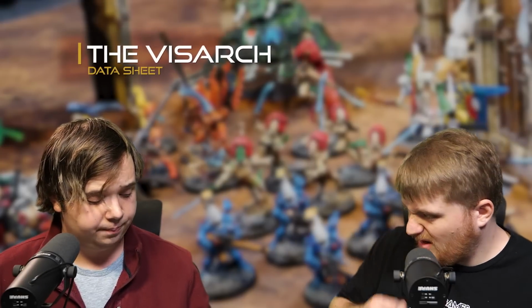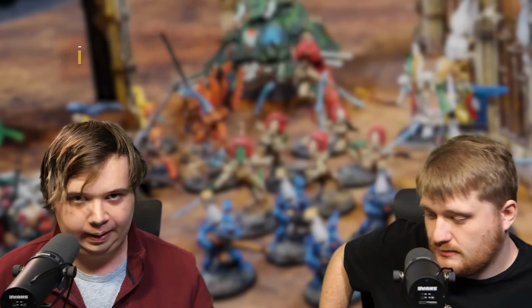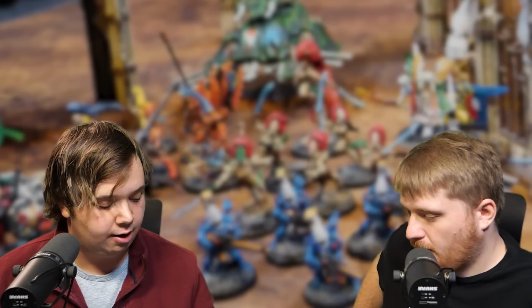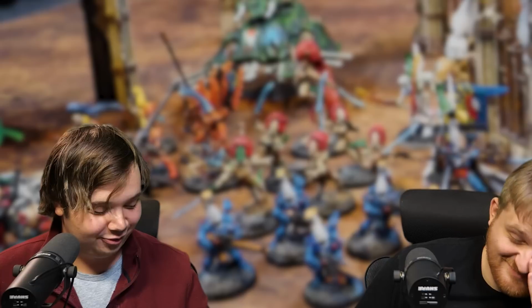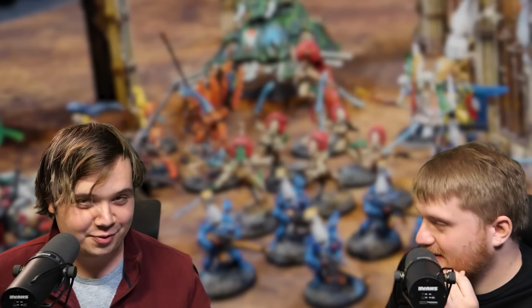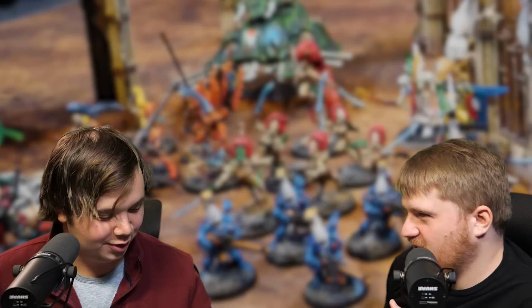The Visarch is very different. He now has 3 different stances. His first one is like an anti-infantry, little guardsman sweep. It's got sustained hits, but it's damage 1. Then he has a generic marine killer one that's devastating wounds at 5/2/2, 6 attacks. And then his last one is anti-epic hero 2+, precision, 4 attacks at 3/4/3. It's a very weird profile. This is probably the weirdest profile. That's going to feature in the quiz game.